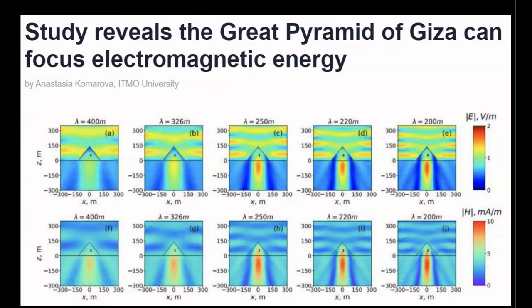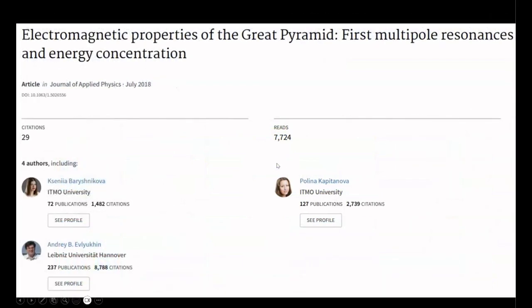All right, next up, on to an absolutely major breakthrough in Great Pyramid research. As you can see here, quote, "Study reveals the Great Pyramid of Giza can focus electromagnetic energy." And I will walk you through the results of these experiments and explain how this discovery is directly related to my theory on the function of the Great Pyramid, and it works exactly as I had anticipated. Now, the following comes from the 2018 paper entitled Electromagnetic Properties of the Great Pyramid: First Multipole Resonances and Energy Concentration, as published in the Journal of Applied Physics.